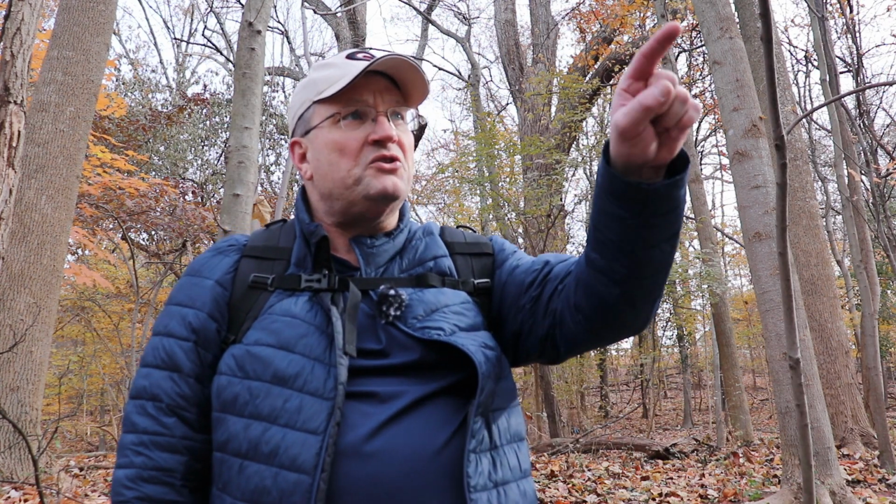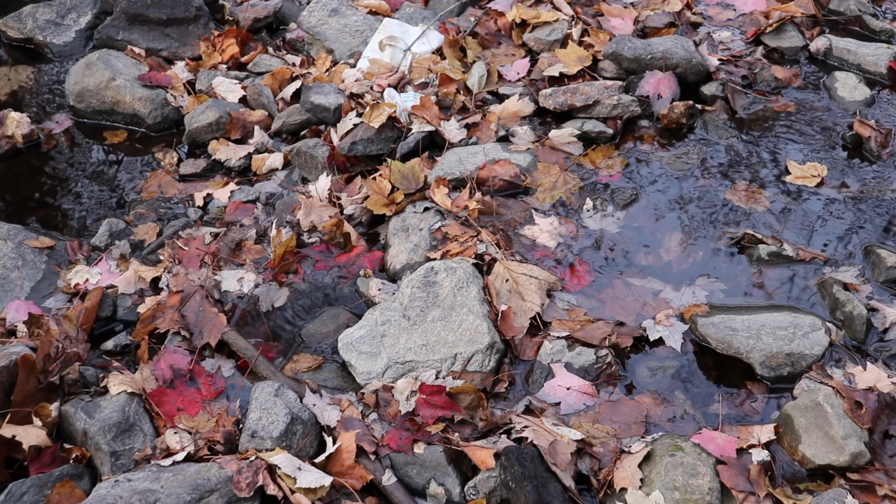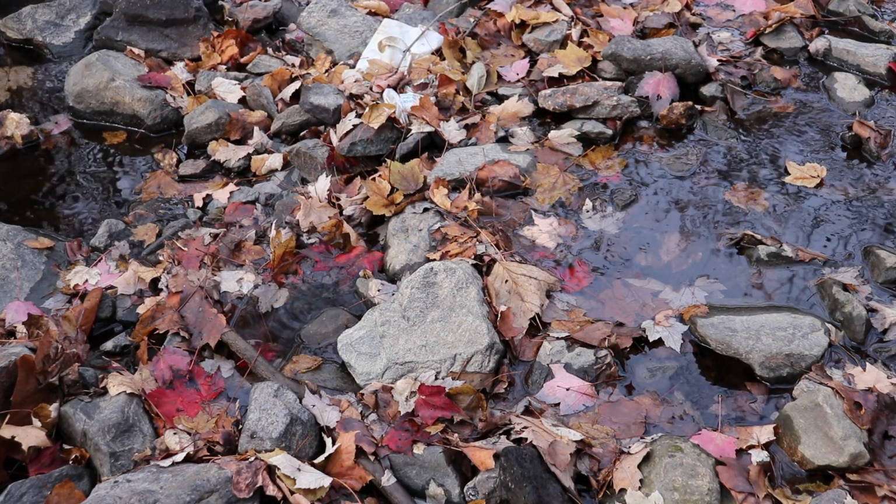I do have one little thought here. There's a little colorful tree right here across the creek that I might take the photograph of and just see what I can do in terms of, there's some falling colored leaves in the water. There's little trickles of the water between the rocks, so I'm going to see what I can do in finding a photograph.